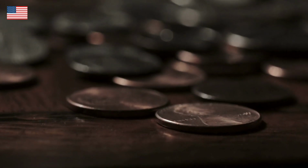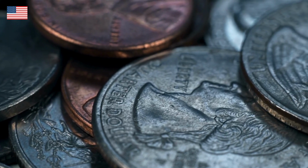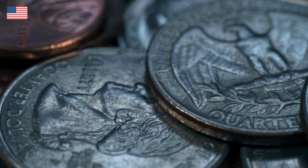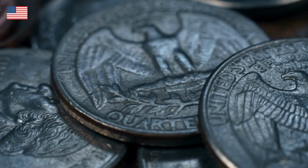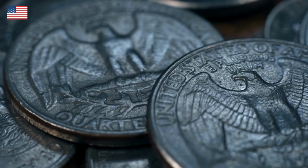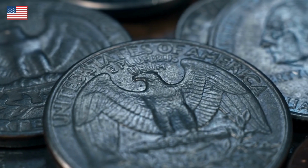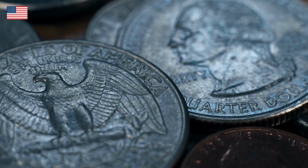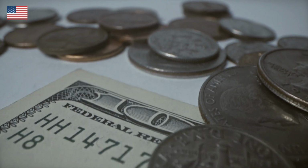Take, for example, off-center strikes. These occur when the coin blank isn't properly aligned during the minting process, resulting in a coin that appears slightly, or even dramatically, shifted. Then there are double die errors, where the design appears doubled due to a misalignment during the engraving of the die itself. Some coins show re-punched mint marks, where the small letter indicating where the coin was minted was struck more than once, leaving visible impressions. Any one of these errors alone can increase a coin's value significantly.